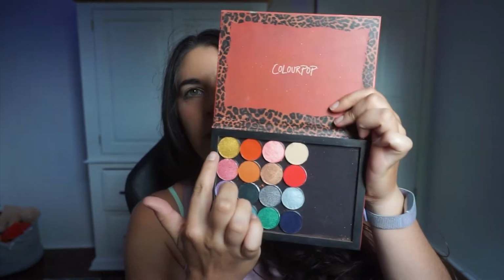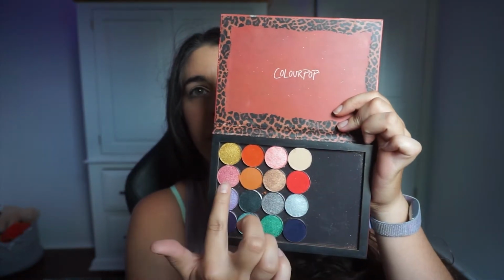So there are 16 shades here, and we're going to go this same way that we've been going. So I have the numbers 1 to 16 in here, and we get shade number 5 again. How strange. Oh, that's a good one. That is a very good one. So 1 to 4, and then 5 is that other pink one.